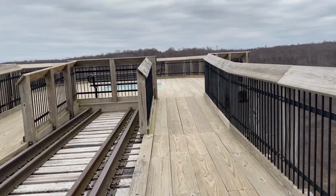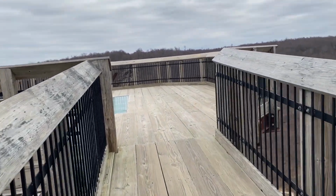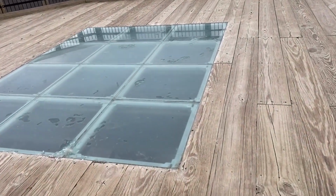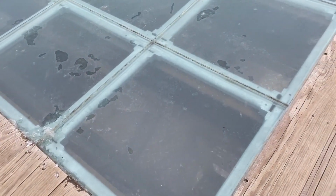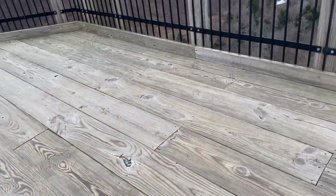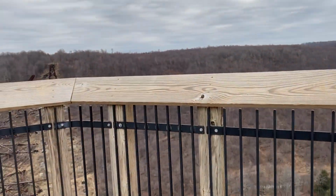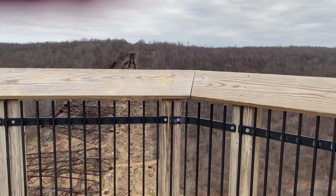So we are reaching the end of the platform here, and there's a viewing platform with a floor you can look through down below. It's called the Skywalk for a reason. It's a little fogged up today, so I don't think we're going to see a whole lot through that. But oh my goodness, you are up there. You are really up there. The wind is gusting.